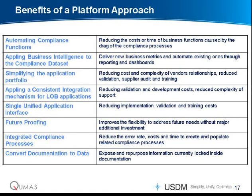I mentioned already an example of automating compliance functions. I think the APR or the PQR is a perfect example of applying business intelligence and data warehousing to the compliance data set, where you can actually extract data that's business meaningful, not just compliance meaningful. And another area, looking at the number of arrows on my original chart, is having a consistent mechanism for integrating with line of business applications, where you have ERP and chromatography and LIMS and maybe a dispensing system in manufacturing. You don't want to be creating too many custom interfaces between them. Having a single compliance platform allows you to at least consolidate that part of the portfolio.